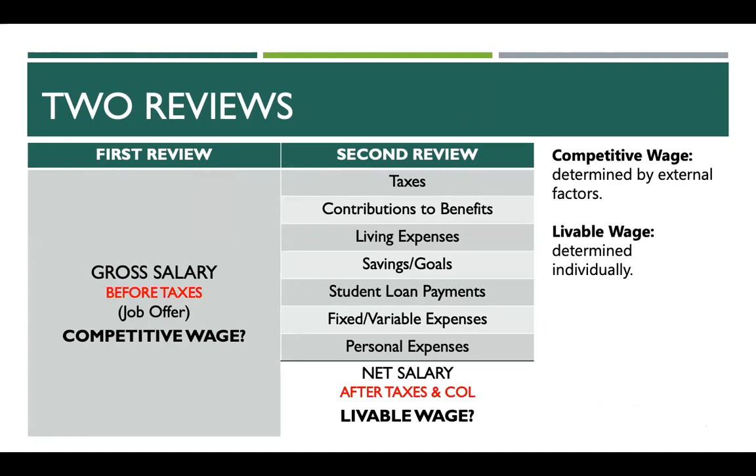And of course, some positions will have very competitive wages, some might not. It really depends on what you're doing, what industry you're in, and also your experience level. Now, the competitive wage is just going to be your basic reference point. This is before you do any calculation. So, this is what they're going to tell you in the job offer. Whenever you speak with hiring managers, for example, usually what they're referring to is your gross salary, not your net salary. But your net salary is actually the number that you need to look at to figure out if this offer is right for you or not.